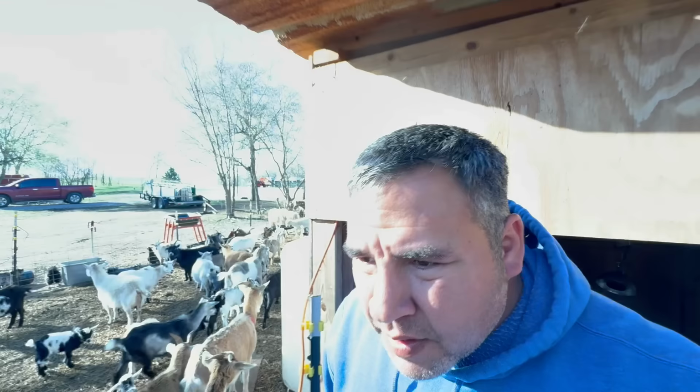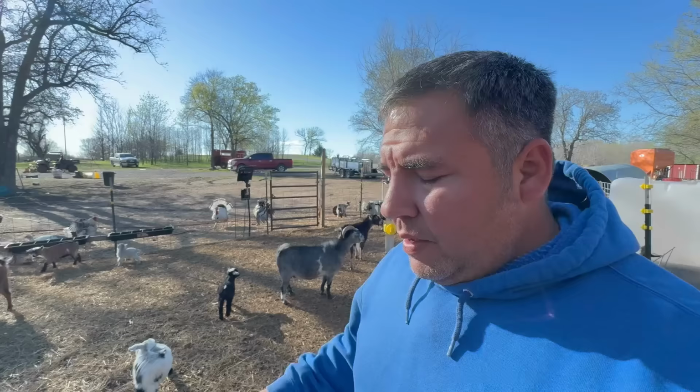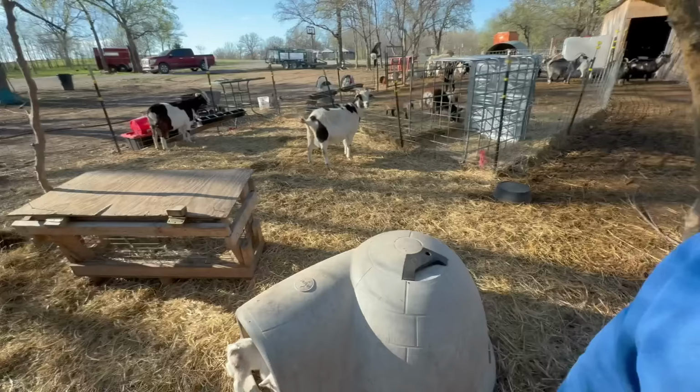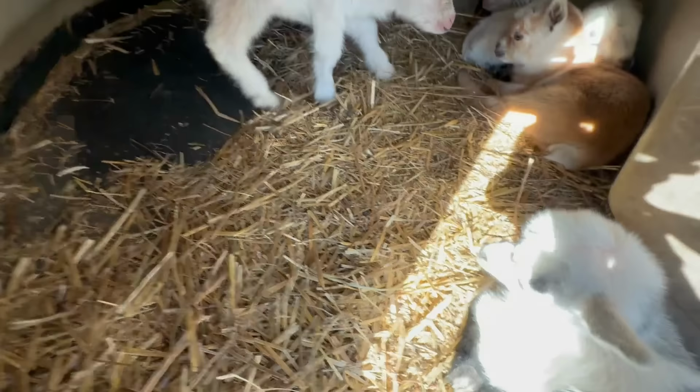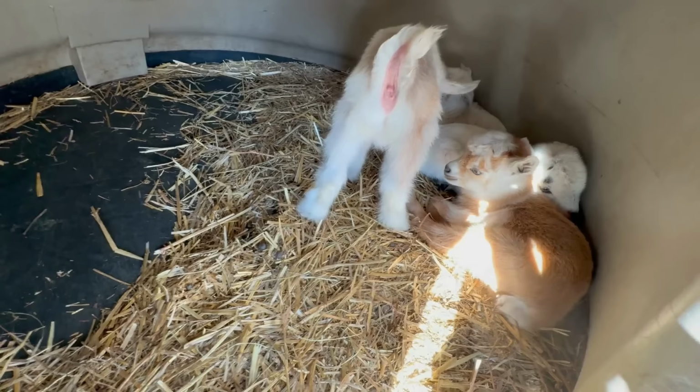I seen 4 up there. There's 1 down here. They like getting in this doghouse here. There's probably several of them in here. They got ear tags. Y'all got ear tags in there? They do have ear tags.